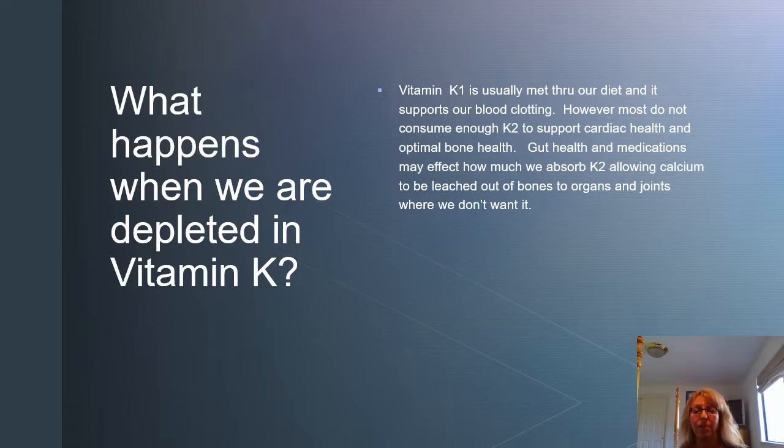If we don't get enough vitamin K, then our calcium gets leached out from the bone into the organs, into the joints, and even into the arteries. On the upswing, when we do have plenty of K and our body's doing what it should do, it keeps our calcium in our bone, keeps our bone strong, keeps our arteries clear, and keeps us healthy and thriving as we age.